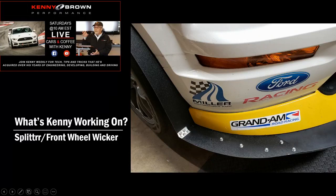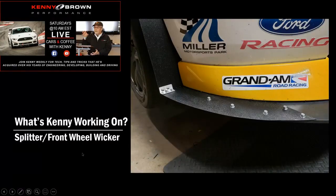So this is what it looks like when it's all put on. And somebody asked, doesn't that want to push this down? But what we do is pop rivet this to the inside of the fender, and then we use a little angle plate so that it supports not only from the splitter, but from the side. And there's another shot of it. And we put bolts on there just to make it look kind of cool.